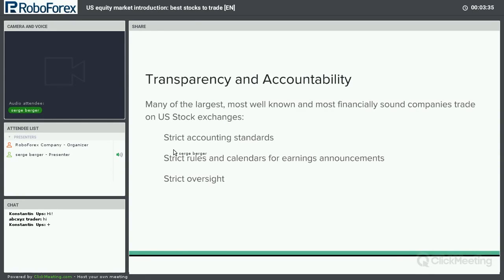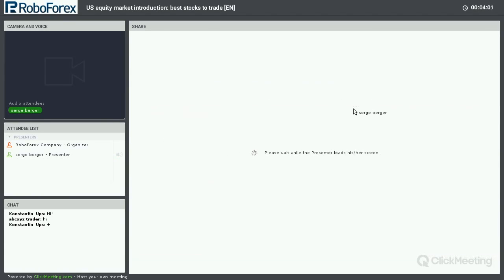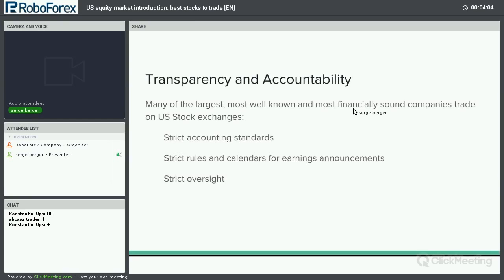Another thing we talked about last time in the first webinar was the transparency and the accountability. Many of the largest, most well-known, and most financially sound companies, and this last part is maybe most important, the most financially sound companies trade on the US stock exchanges. Part of the reason why they trade there is accessibility, because a lot of people know the US stock market, so they want to be listed there. They also like to be listed there for the strict accounting standards, the strict rules for having to report their earnings. All of that gives you credibility as a company, so companies put that on themselves to be listed on the US stock exchange. There is strict oversight on the exchanges as well. All these things give you a lot of transparency and accountability in the US stock market.